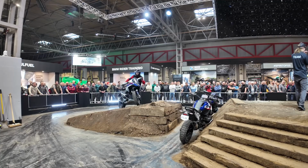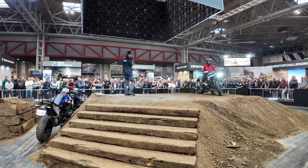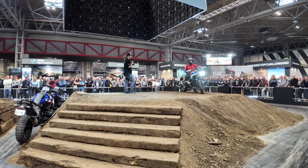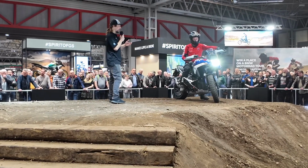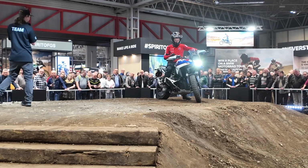Now, one thing people quite often worry about with adventure bikes is being able to get their feet to the floor. Previously, BMW has offered a low chassis bike, which gives you better ground access, a little bit more confidence, but you take a small compromise on ride height and on handling to get there.